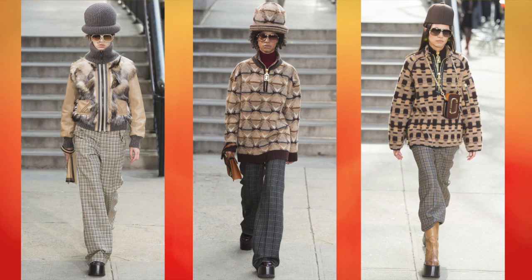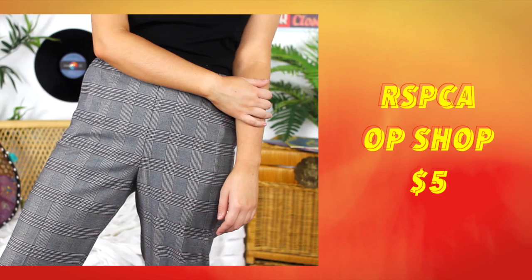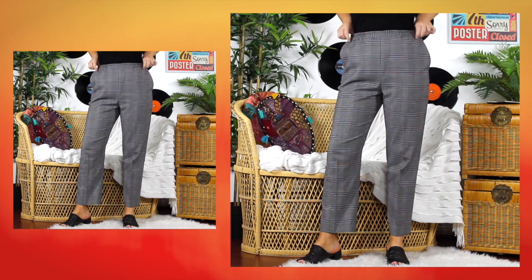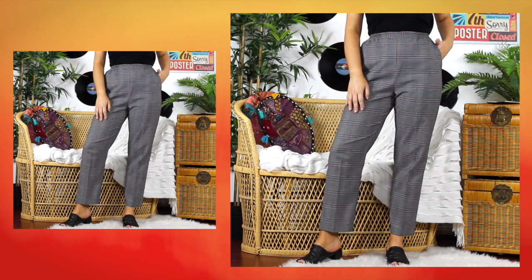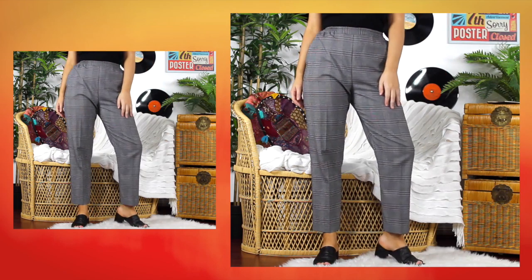Okay, so the next trend definitely isn't going to be for everyone, I have warned you, but I fell in love the second I saw it on the Marc Jacobs runway, and it is the men's inspired retro trousers. This is something you can find in abundance at the op shop. However, it might take a little while to find the one with the perfect fit. I found this pair at the RSPCA op shop, and honestly, that was the best selection of pants I have seen in such a long time. I found these ones for only $5.